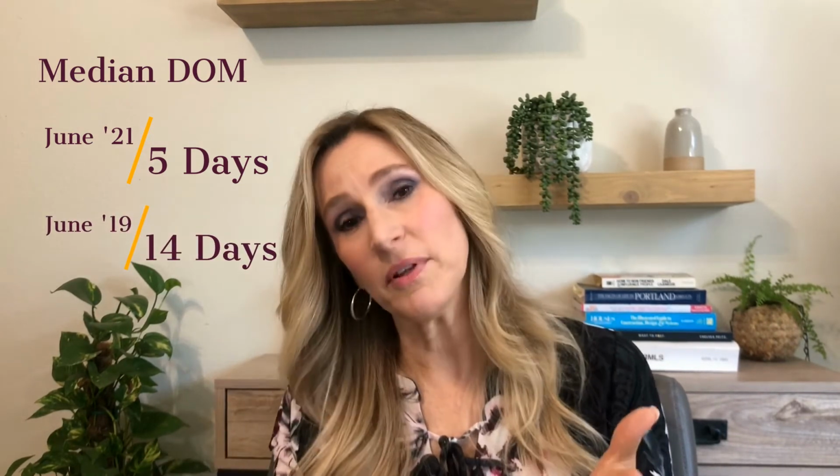So I like to look at median when I'm looking at days on market, and our median days on market for June of 2021 was 5. That means most homes were selling during the first weekend. And sometimes they just have a deadline, so they probably had offers in the first couple of days. And in 2019, it was 14, so we were looking at a couple of weeks on the market on average for a home to sell.